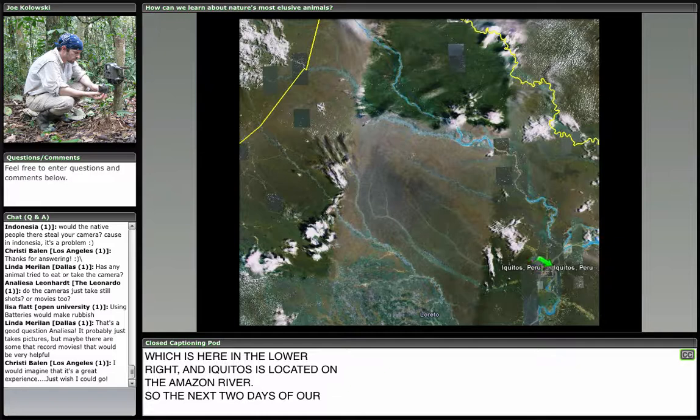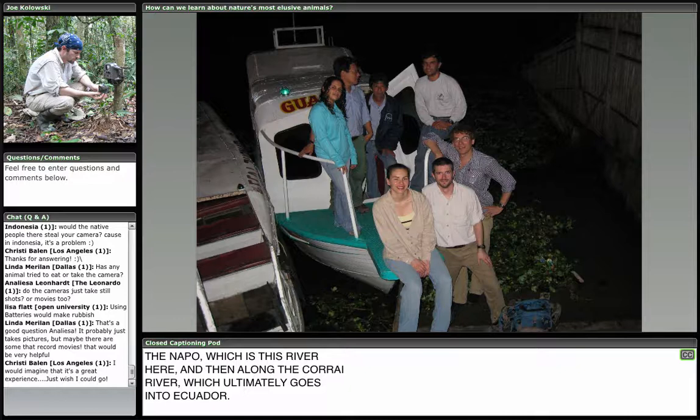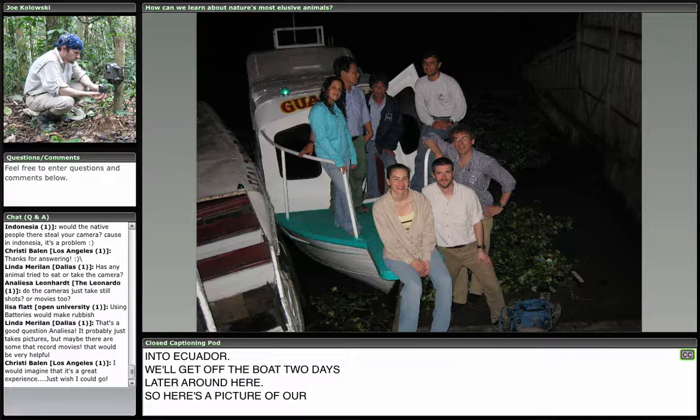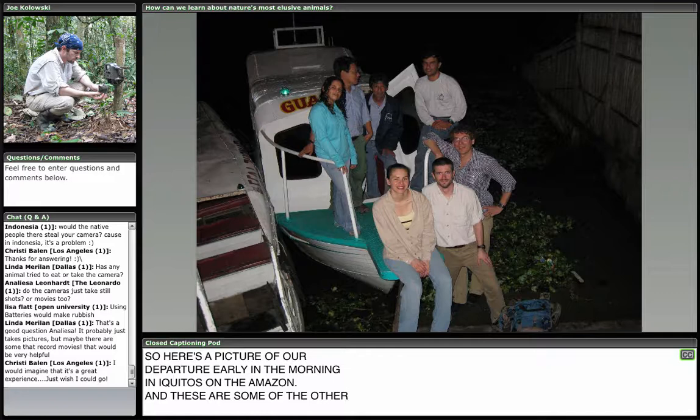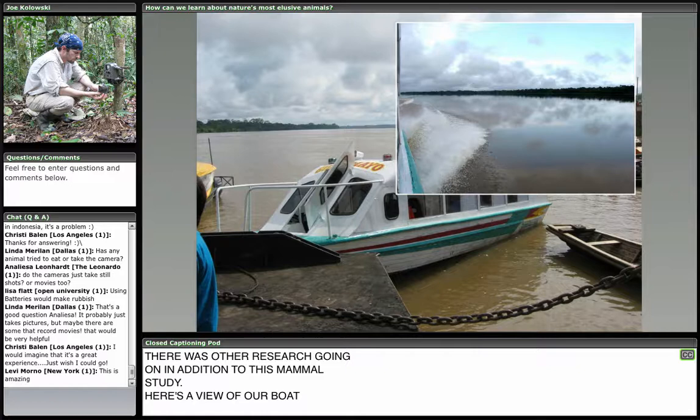And so we're going to travel up the Amazon River and then along the Napo, which is this river here, and then along the Curaray River, which ultimately goes into Ecuador. And we're going to stop. We're going to get off the boat 2 days later around here. So here's a picture of our departure early in the morning in Iquitos on the Amazon. And these are some of the other biologists that were part of our Smithsonian team in the rainforest. There was other research going on in addition to this mammal study. Here's a view of our boat stopped in the town of Mazan, and a view of the river as we were steaming along for 2 days.